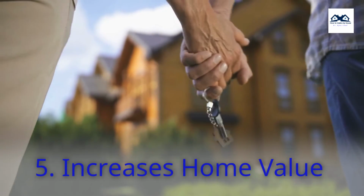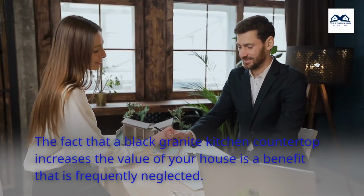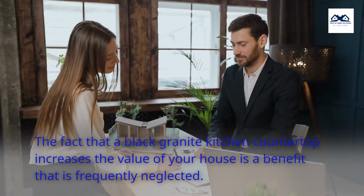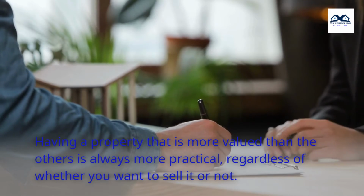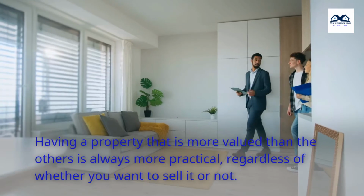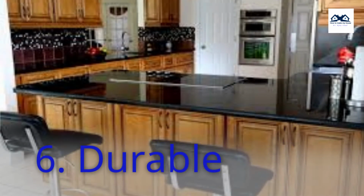5. Increases home value. The fact that a black granite kitchen countertop increases the value of your house is a benefit that is frequently neglected. Having a property that is more valued than the others is always more practical, regardless of whether you want to sell it or not.